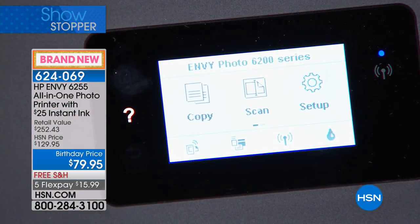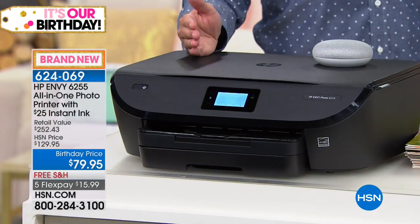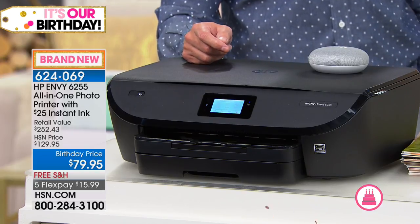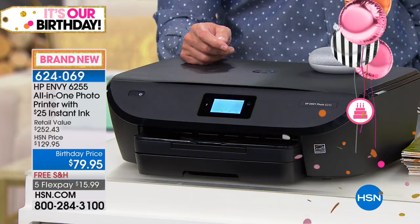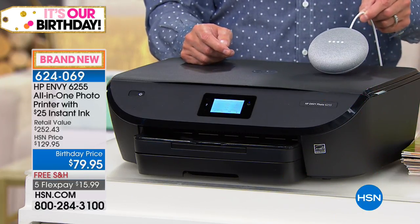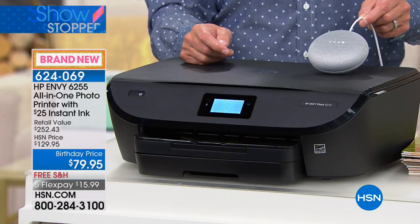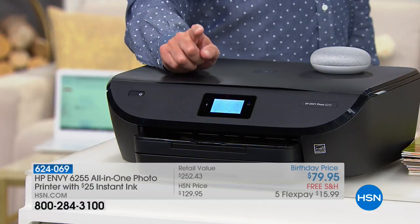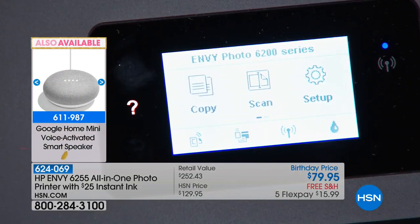Another quick demo. Remember our Google Home Mini that we've been showing off? Well, this actually has voice-activated printing. So I can say, hey, Google, ask HP Printer for today's comics. I only have today's comics available. Would you like to print it? Yes. I have sent Saturday comics to your printer. So the Saturday comics are now, just from my voice, being sent to this printer to print.